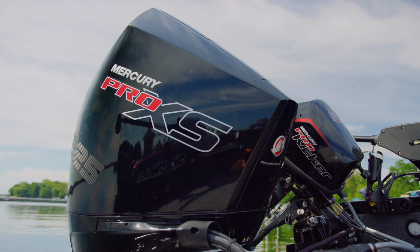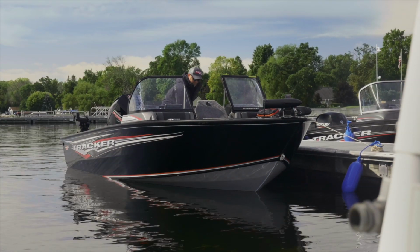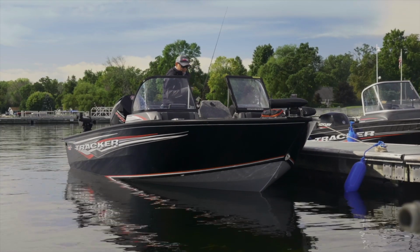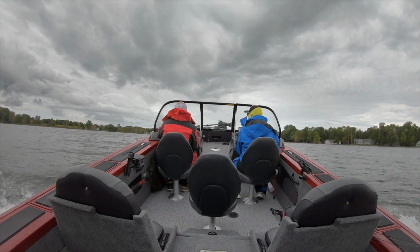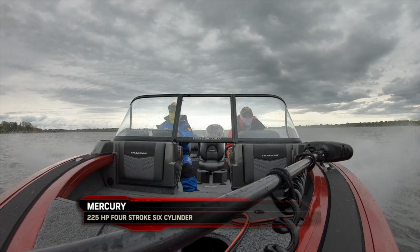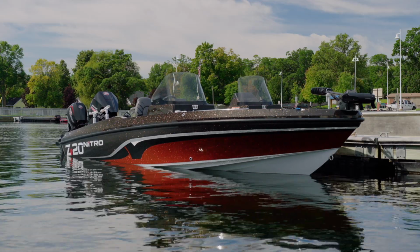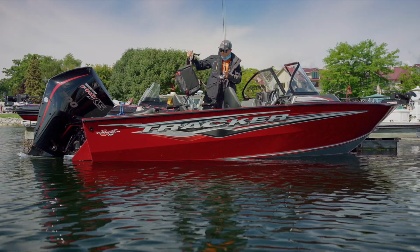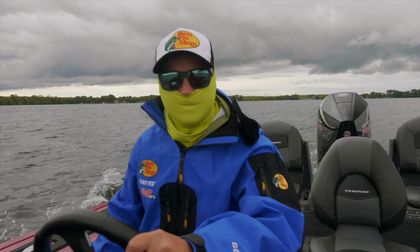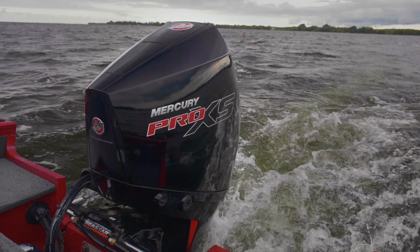Had the ability to run the 225 quite a bit on an aluminum platform. This is a Targa 19 right here as well too. You are on plane instantly, and the top end speed something that we've never seen in aluminum boats. So if you're in the market for a new deep V fiberglass boat or an aluminum platform, or even to repower one of those hulls that you've had in the past, check out the Mercury Pro XS. The performance and the fuel economy, absolutely incredible.